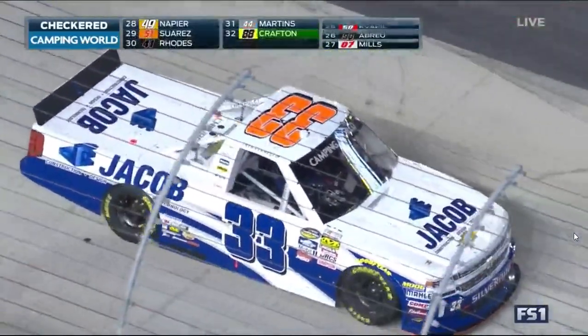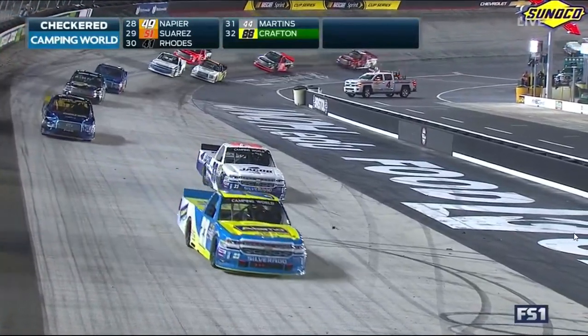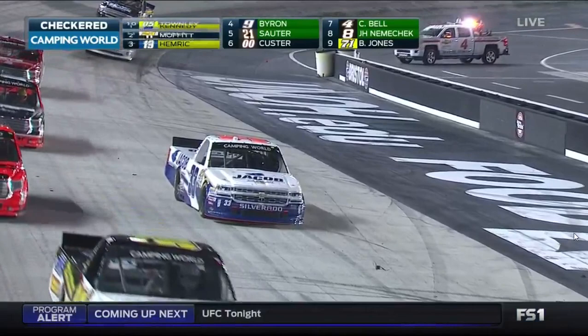And we've seen this coming, Bill. The 33 truck, Ben Kennedy, has just improved week in and week out, faster and faster. And Buddy, you're in the chase. How's that sound? Sounds great.